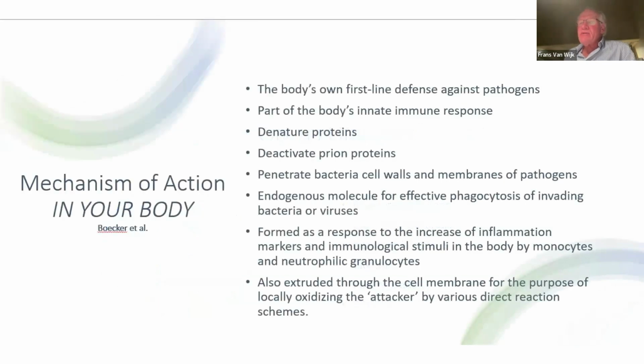So I'm not going to say too much about the mechanism of action, but it is a normal molecule that our bodies produce and use for our immune system to fight bacteria. It perforates the cell walls, and it kills the bacteria. Next one.